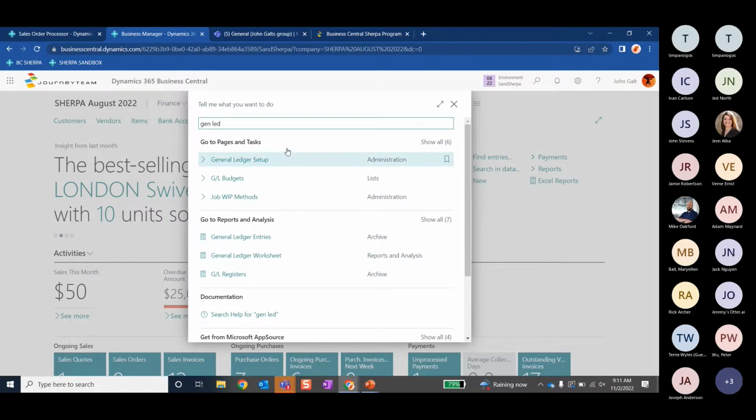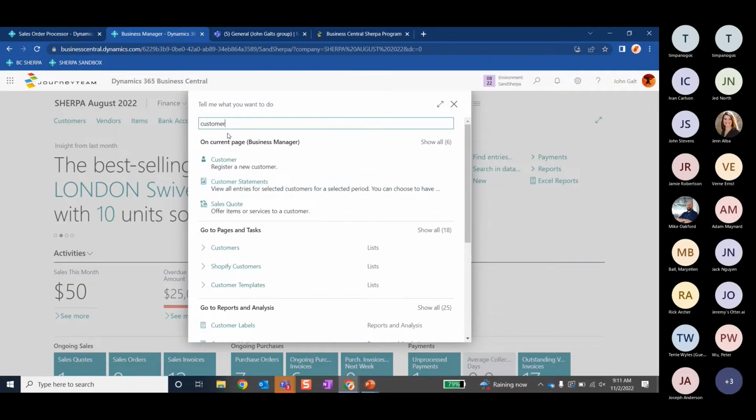search. So let's go ahead and open up what one of these customer list pages would look like.